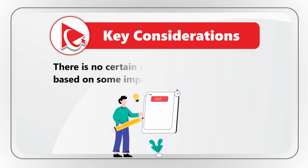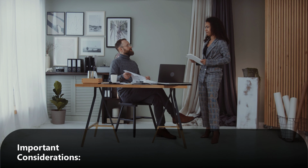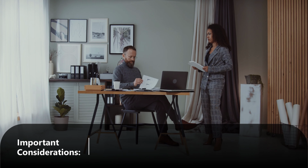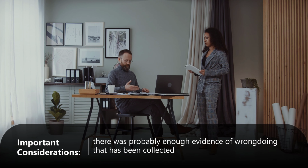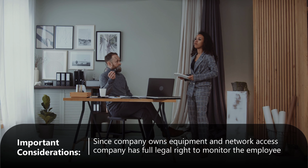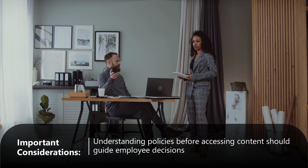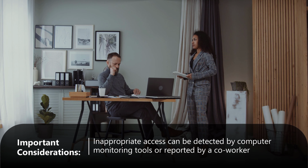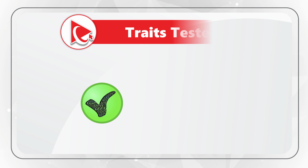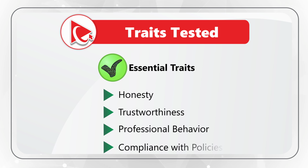This question is very challenging because there's no one certain answer, but there are some important considerations if you look at the question definition. Number 1, there is certainly a possibility for mistake and misunderstanding here, but if manager called employee for a discussion, there was probably enough evidence of wrongdoing that has been collected. Number 2, since organizations own the equipment and network access, company has full legal right to monitor the employee. Understanding policies before accessing content should guide employee decisions. And last but not least is that inappropriate access can be detected by computer monitoring tools as well as reported by coworker. I believe in this particular question, candidate is tested on 4 essential traits: honesty, trustworthiness, professional behavior, and in compliance with company policies.